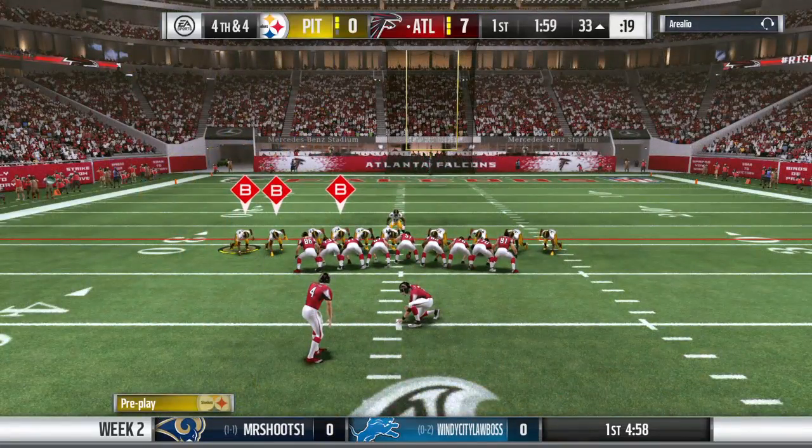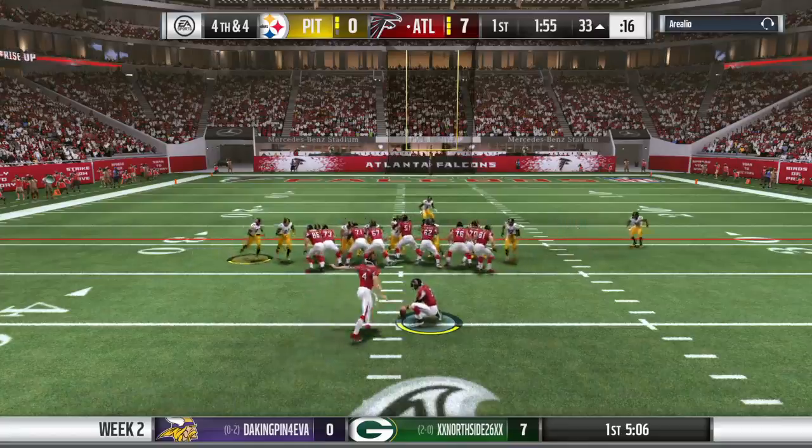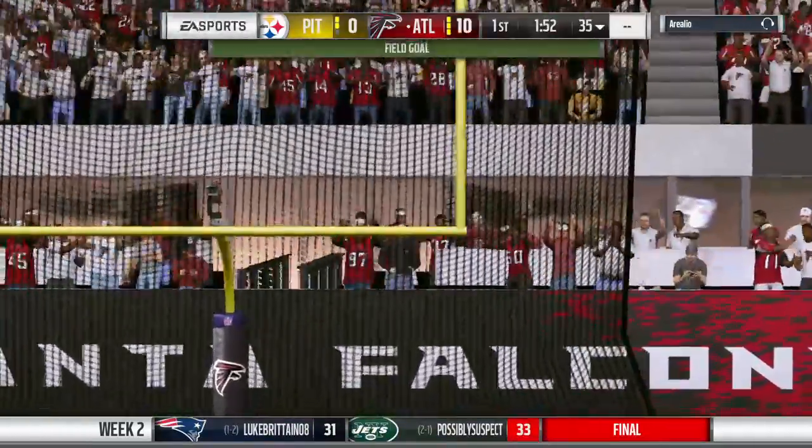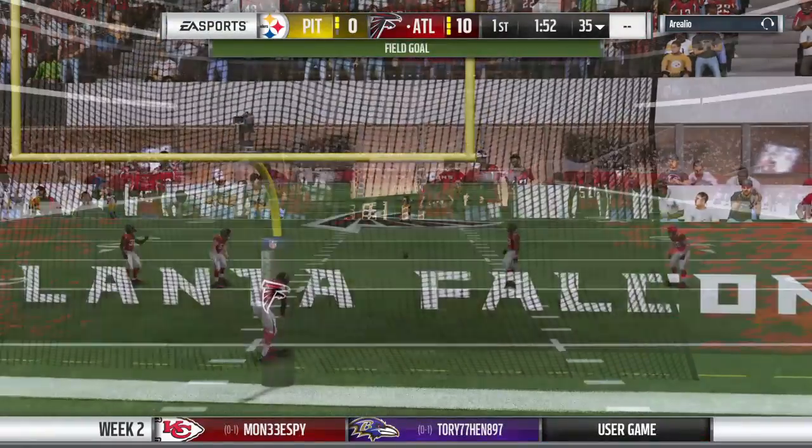So with 4th down looming, Dan Quinn sends out his field goal unit. From the left hash, it's an even 50-yard attempt. And his kick is good. And the lead moves to 10-zip.